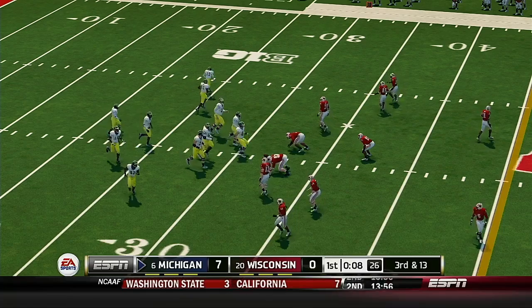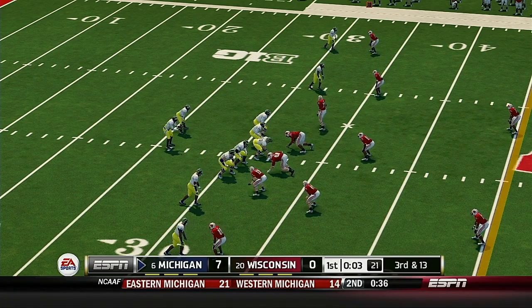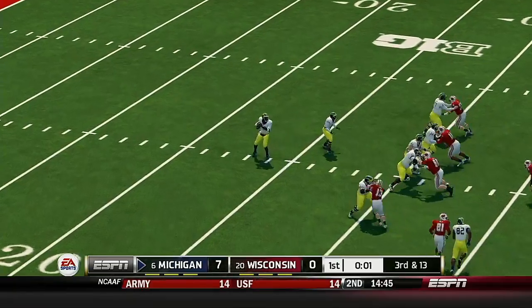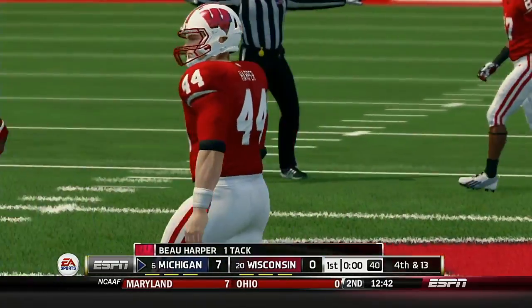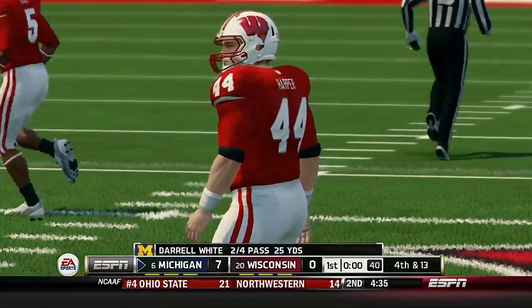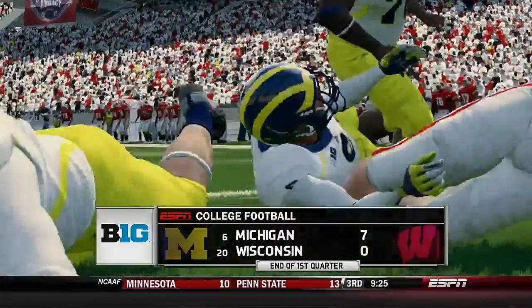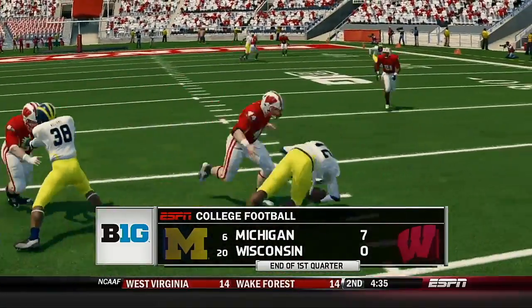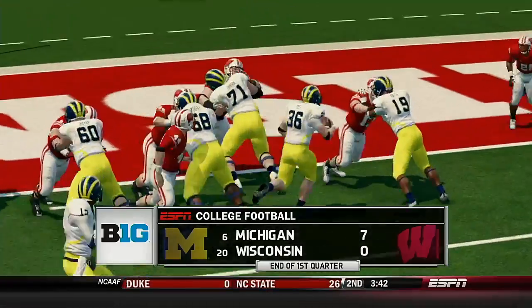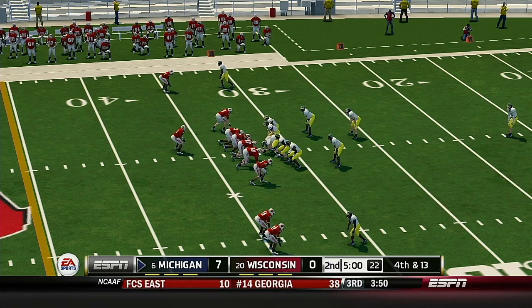They're looking at a difficult 3rd and 13. Fires to his tight end. Nothing doing. So at the end of one, the Wolverines lead 7-0. And we're ready for more football here in quarter number two.